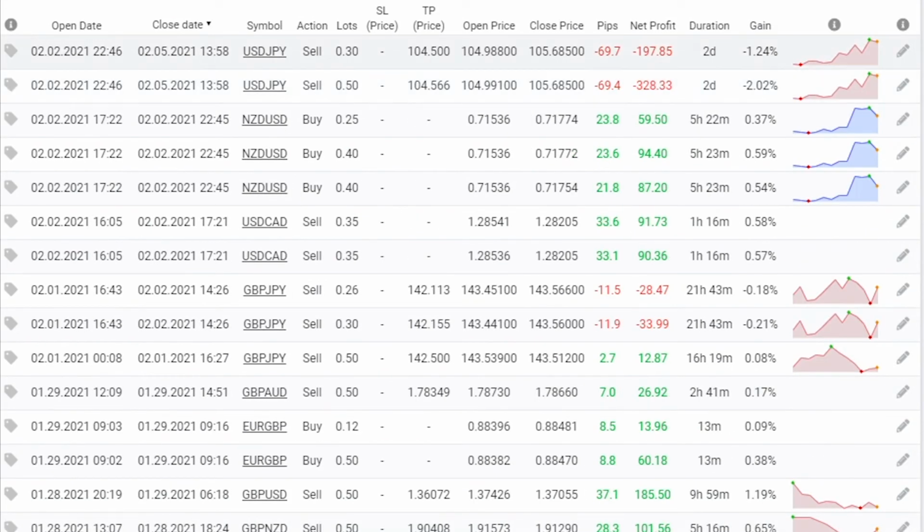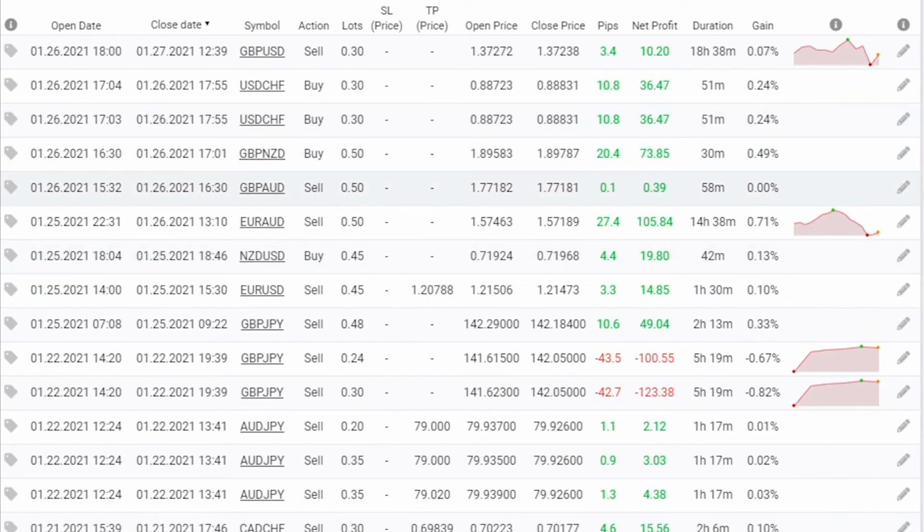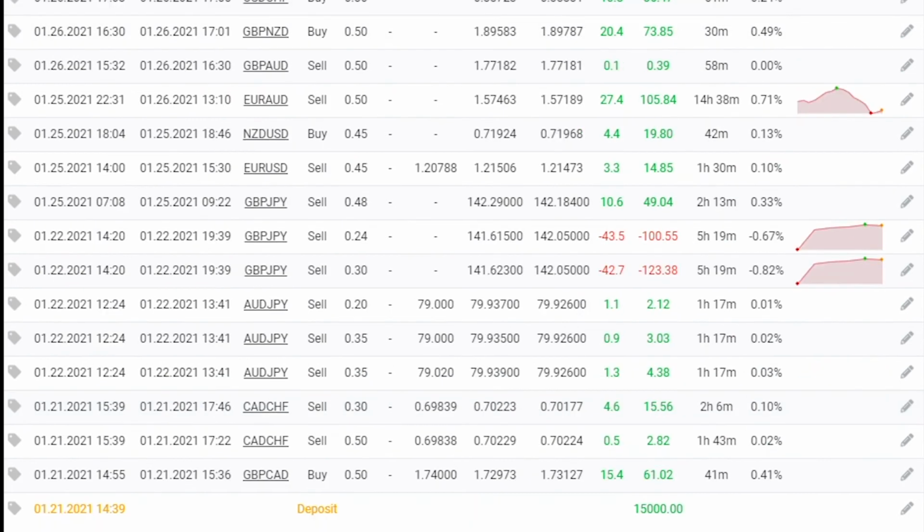A big loss here, as we can see, and we can see that on the second. But this trade is only currently open at 2 days, so we can mind that. And what we got here, we got gains. So besides those two trades open, his losses are very minimal. 1, 2. Oh, that's on the 21st.